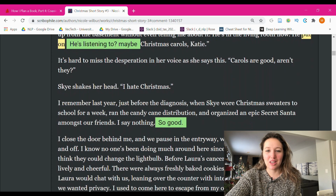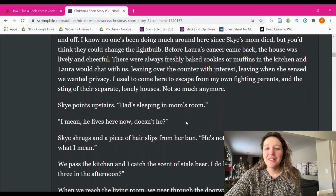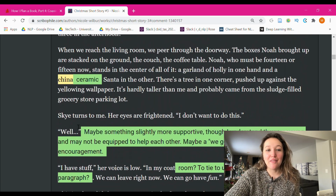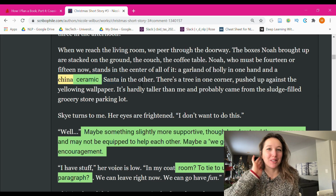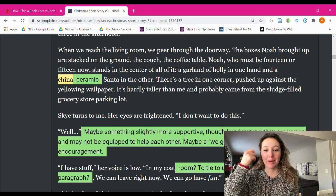I'm not going to read the whole thing here. People are great on Scribophile about saying when they like something, which is always helpful. If we keep going down, sorry, there's a bit here. Everyone's been like, the China Santa, what the heck? So it's supposed to be ceramic. Literally every single person said that, so I guess I'm the only person. I thought China doll, China Santa, but apparently not.